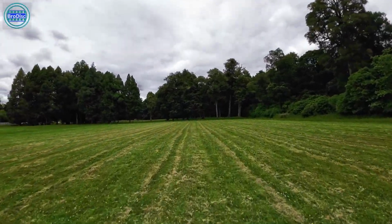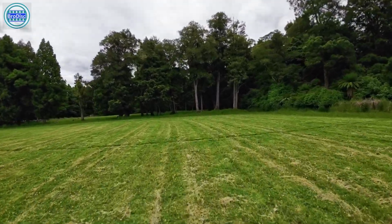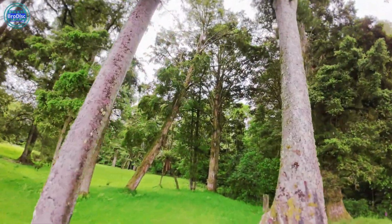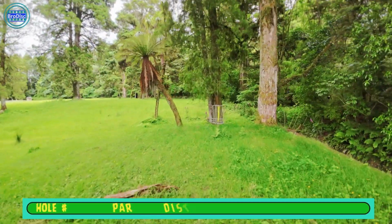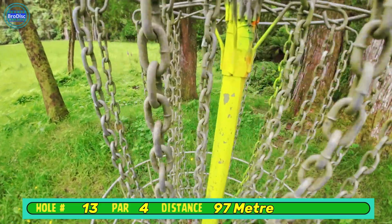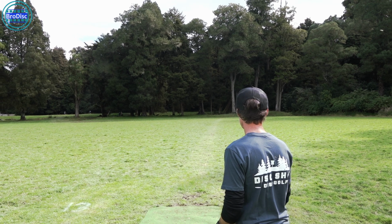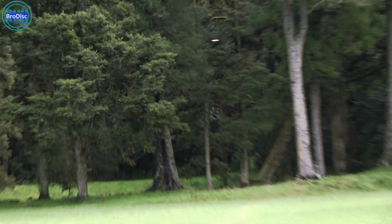Hole 13. This is the first of the two par 4 holes on the course. Although the distance isn't great at 97 meters, the basket is in a tricky position. Well, as you can see, the basket's now suspended from a tree. Still a par 4, quite a distance.